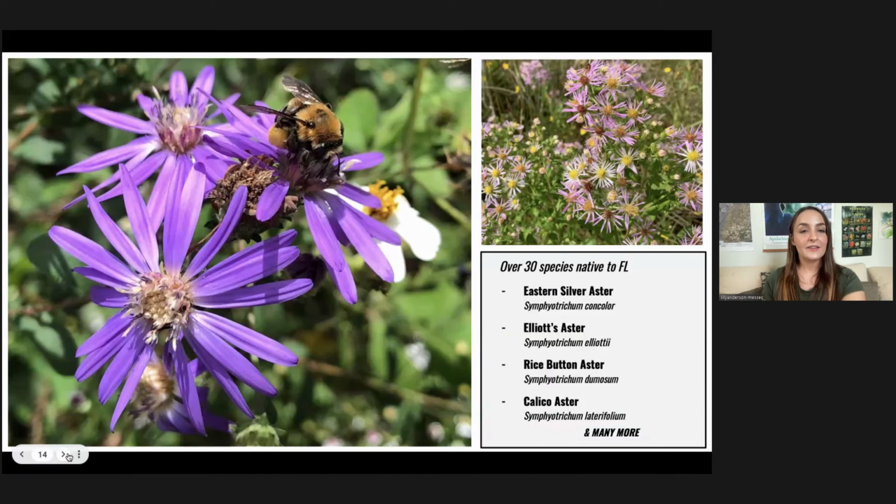And the big purple flowers that you see right here are a species that is actually a listed species. It is Symphyotrichum georgianum, the Georgia aster. It's pretty rare, but very easy to grow. So you can find most of these plants in the horticultural trade, and you can find other native ones. But again, as long as you're planting native Symphyotrichum, then you're good to go.